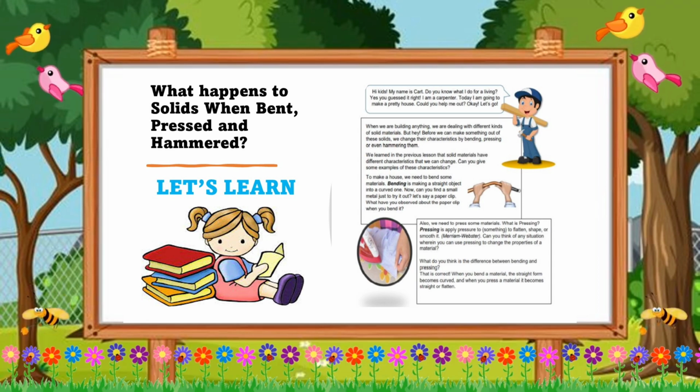Also, we need to press some materials. What is pressing? Pressing is to apply pressure to something to flatten the shape or smooth it. That is by Merriam-Webster Dictionary. Can you think of any situation wherein you can use pressing to change the properties of a material? What do you think is the difference between bending and pressing?